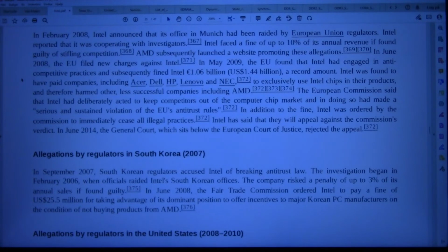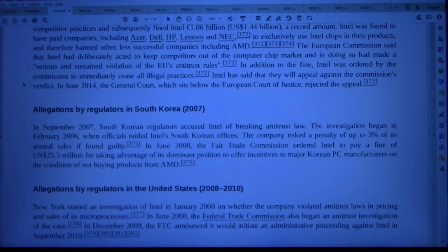Intel was found to have paid companies, including Acer, Dell, HP, Lenovo and NEC, to exclusively use Intel chips in their products and therefore harmed other, less successful companies including AMD. The European Commission set out that Intel had deliberately acted to keep competitors out of the computer chip market and in doing so had made a serious and sustained violation of the EU's antitrust rules.